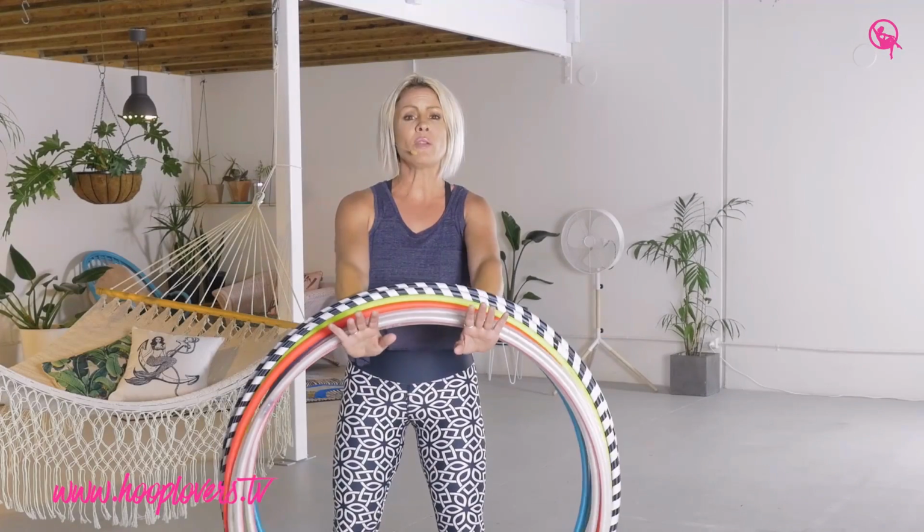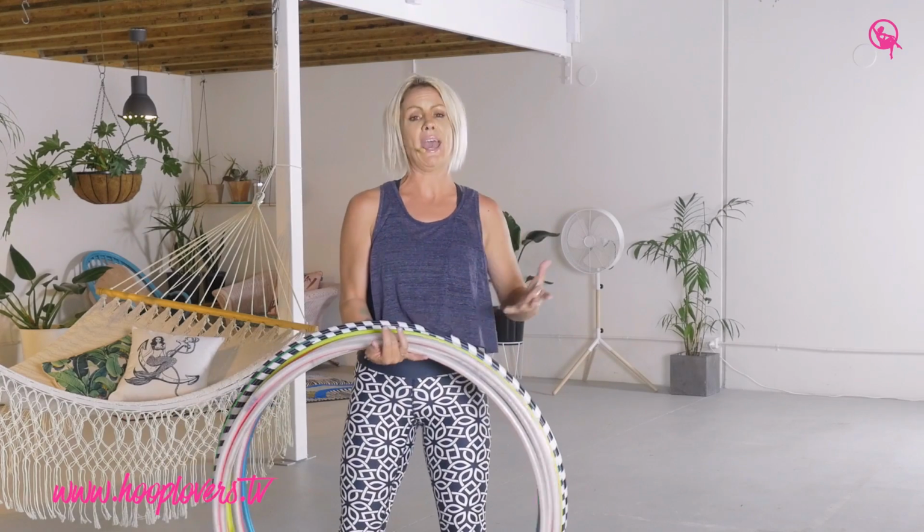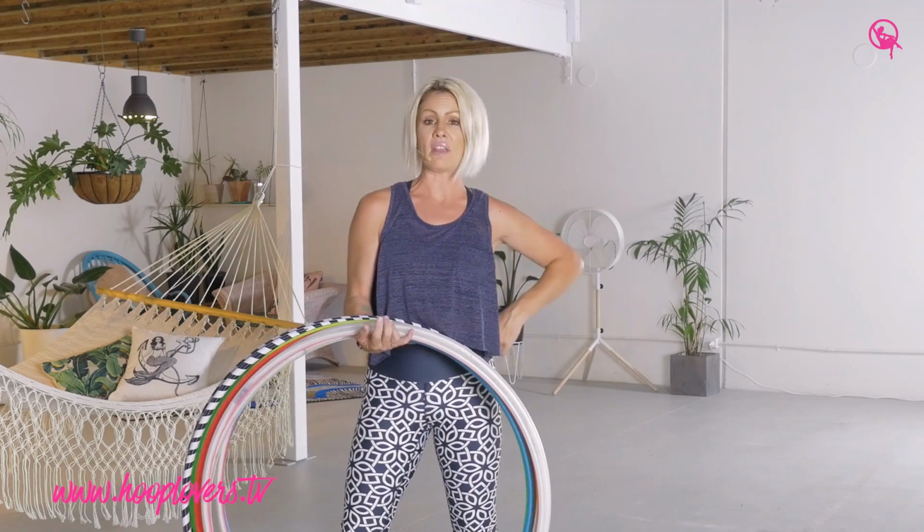The other thing is, you'll probably end up with more than one. Hey, I know what would be really, really fun? Take a photo of your hoops and put it on Instagram or on Facebook and tag me. I have a photo from a long time ago when I lived in a warehouse in Melbourne, and I laid all of my hoops out on the floor and took a photo, and there were just hundreds and hundreds. And I'm not even ashamed of it.